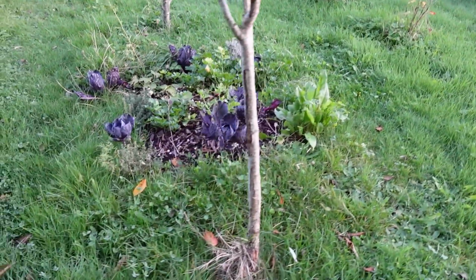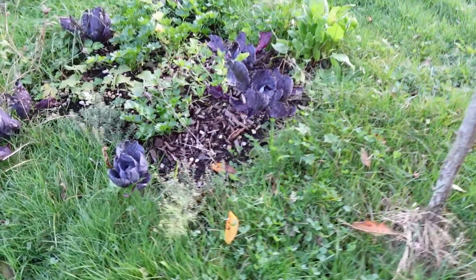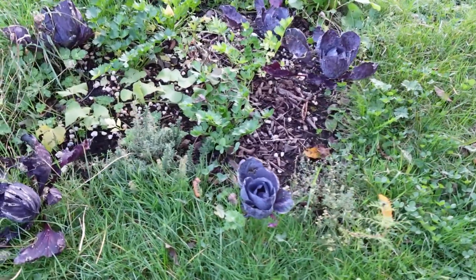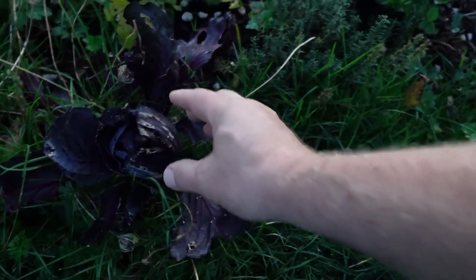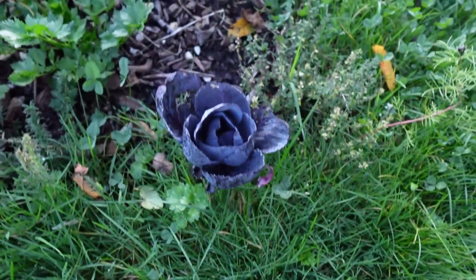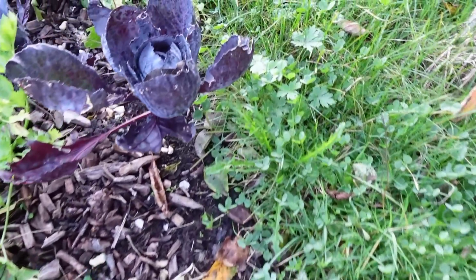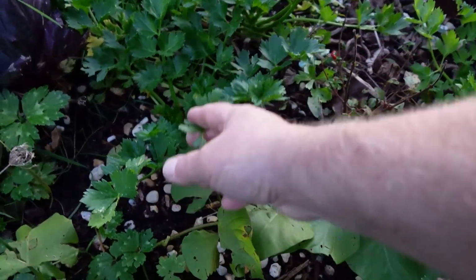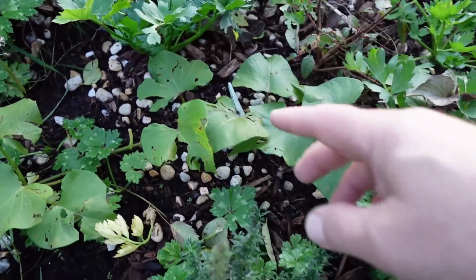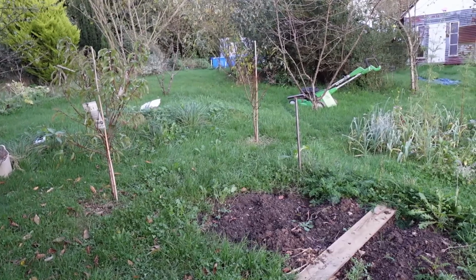Right, this is what I wanted to check. This little area I planted up quite a few weeks ago. Now they've started to form red cabbages, albeit a little bit leggy. What else do we have? Celeriacs. Yeah, they're doing okay. Now you have to use your imagination a little bit here.